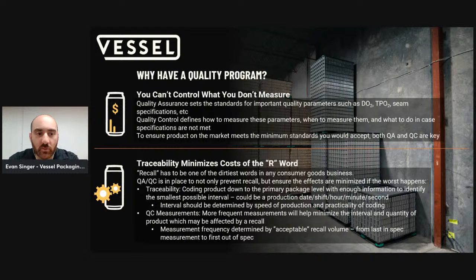One of the most important things in a quality program is traceability. The last thing anyone wants is product going out onto the market that potentially has to be recalled, but having a good quality program will make sure that if there is a situation where there's a recall, you're minimizing the impact of that.